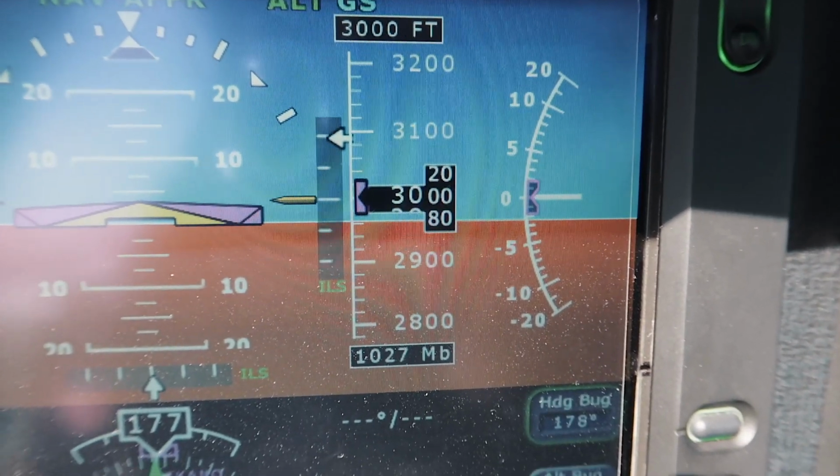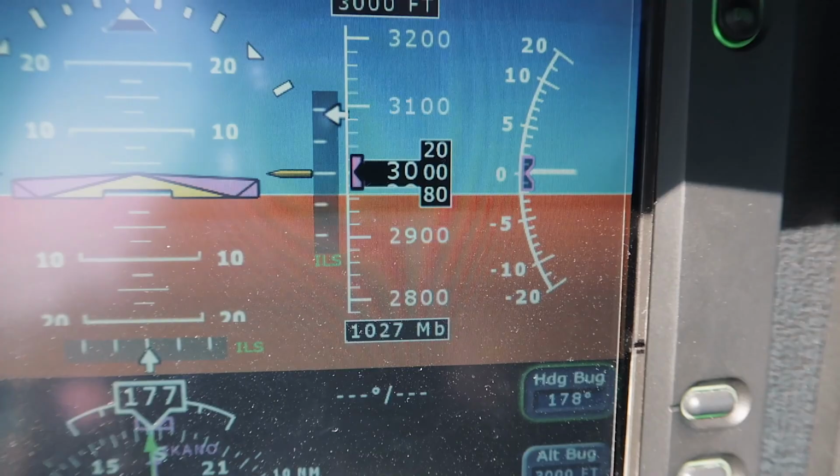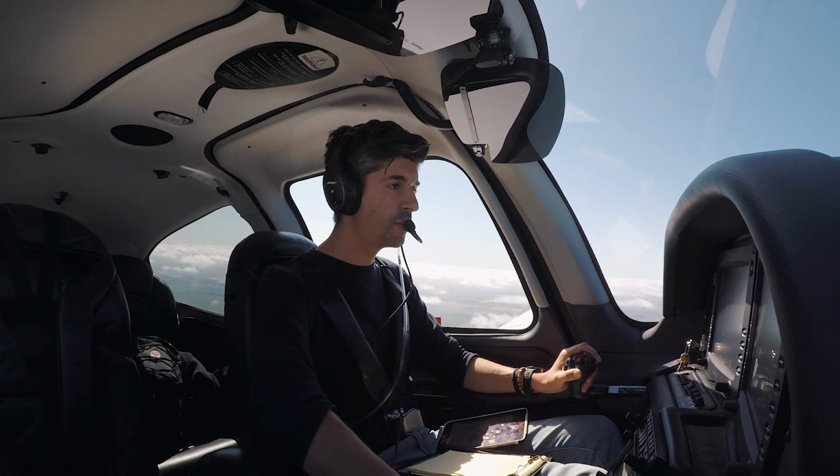There we go, see that's starting to come down. Bloop, bloop, bloop. Down you come, down you come. Stage of flaps number 1. Thank you.